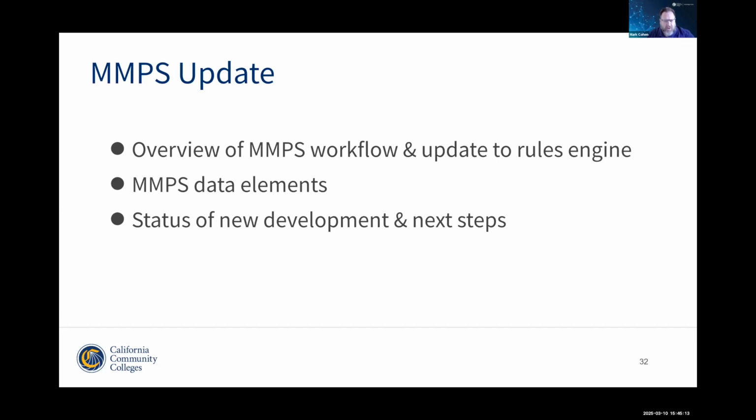So I want to provide a little bit of an overview on the workflow and the data elements transmitted and where we are in the development of the next steps. If you could advance the slide, please.